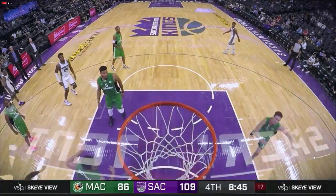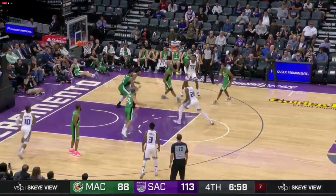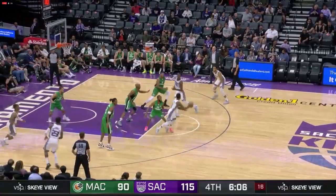Man, does this kid have skills. Marvin Bagley says, feed me. And indeed he did. Giles to Hield. Hield back to Giles. Reaches in. Another finger roll off the bounce. Making it look easy. We'll check that.